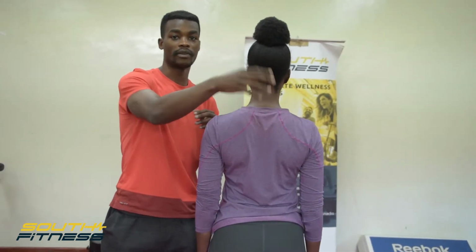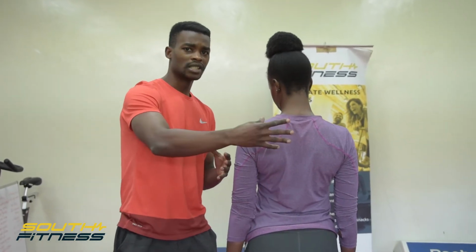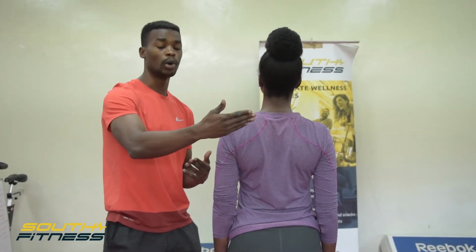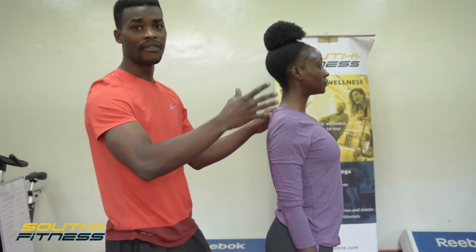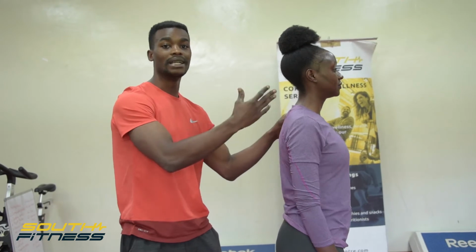That's one area we're going to be focusing on, because you realize that we usually operate smartphones and electrical gadgets, so we tend to crane and hunch forward a lot, and it affects your overall posture. A human being is meant to be erect. We're built to be erect, but due to our lifestyle we usually crunch forward, so it affects our posture and our ability to extend. So that's one area we're going to be focusing on.